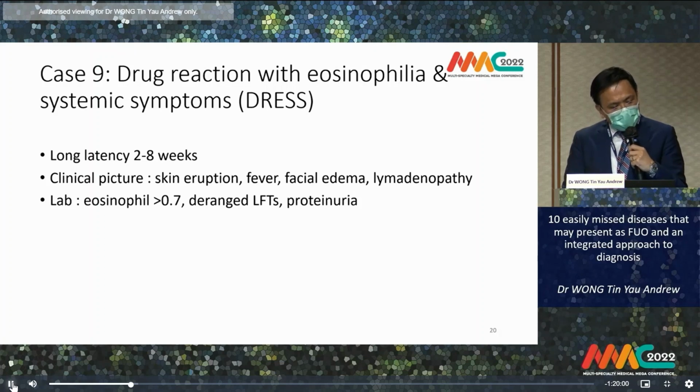And actually, for this syndrome, there's a long latency of around 2 to 8 weeks between the starting of the drug and before the rash appears. And there's a list of drugs which might cause this. So it's also important to take a good drug history in a person with fever of unknown origin.